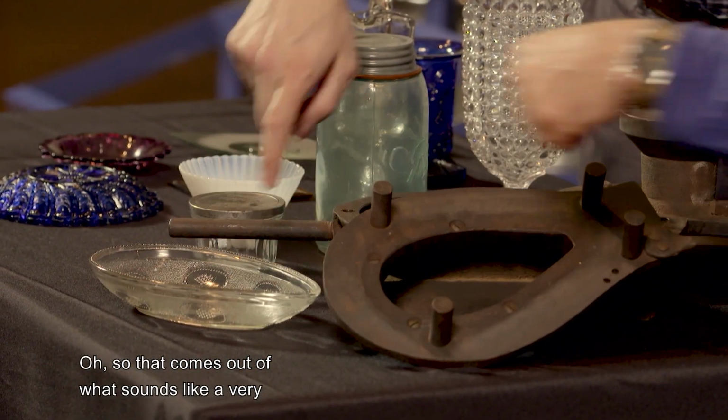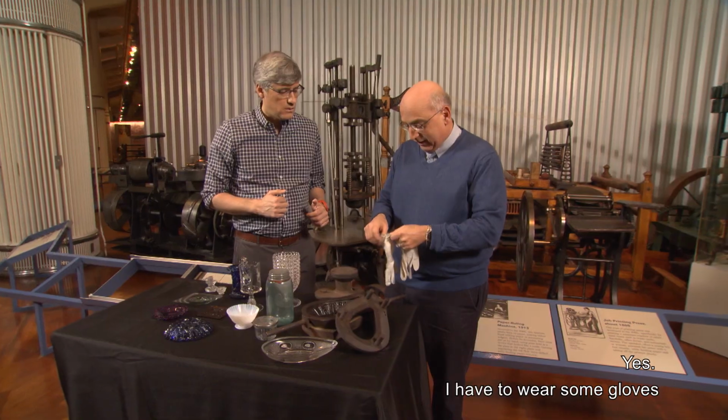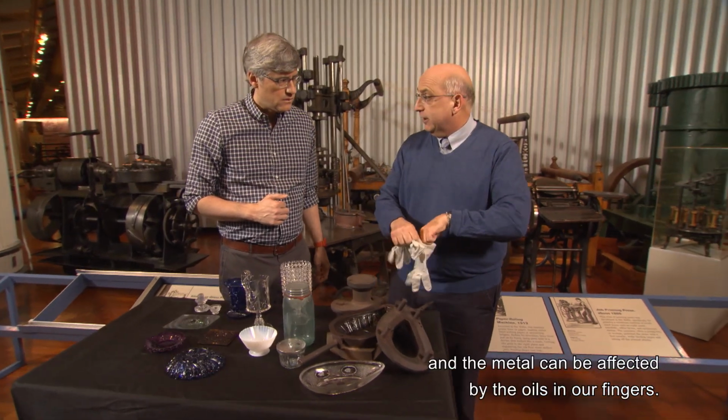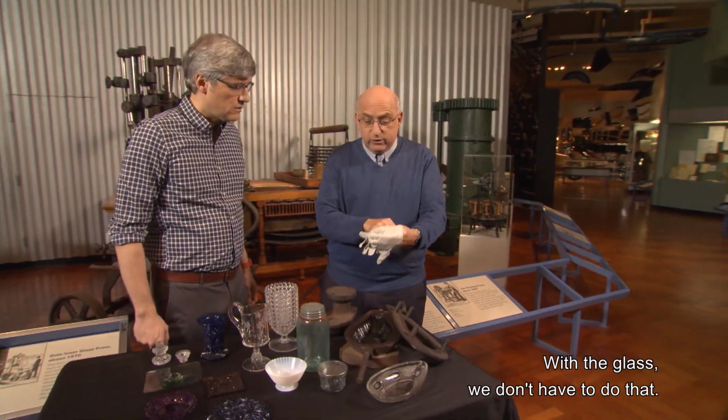Ooh, so that comes out of what sounds like a very hot and dangerous process. Correct. Can you show me what would happen? Yes, I have to wear some gloves because we're touching metal here, and the metal can be affected by the oils in our fingers. With the glass, we don't have to do that.